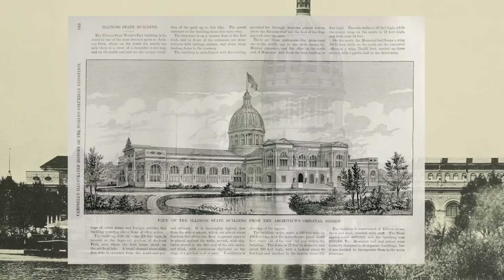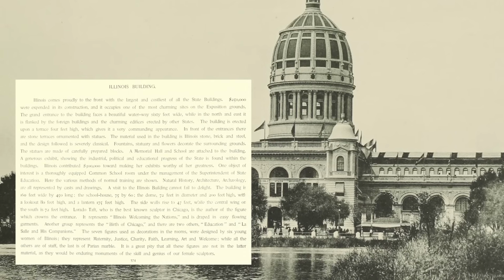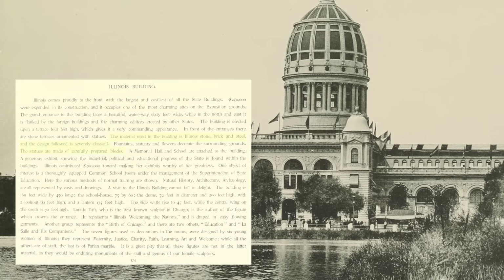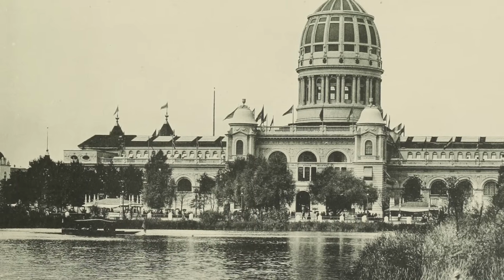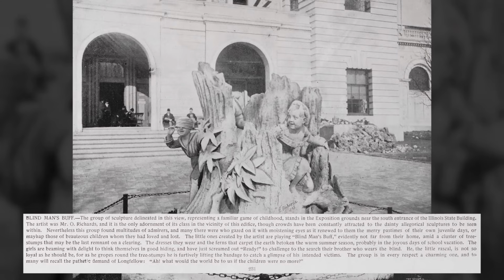Also, we have another similar mention of the materials used in Shepp's World's Fair Photographed. Here, it states, the material used in the building is Illinois stone, brick, and steel, and the design followed is severely classical. The statues are made of carefully prepared blocks. Lastly, let's review an image from the book Photographs of the World's Fair. It depicts a statue in front of the Illinois building, labeled as Blind Man's Bluff, and states that this statue stands in the exposition grounds near the south entrance of the Illinois State Building. So we read earlier that the south entrance was indeed the main entrance.